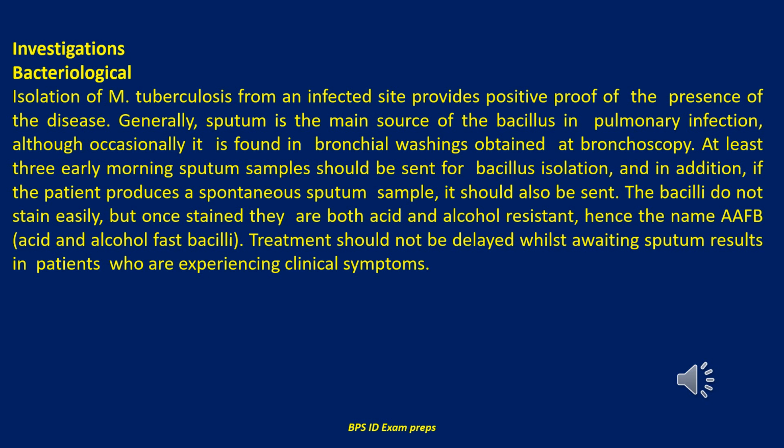Regarding bacteriological investigations, isolation of Mycobacterium tuberculosis from an infected site provides positive proof of the presence of the disease. Generally, sputum is the main source of the bacillus in pulmonary infection, although occasionally it is found in bronchial washings obtained at bronchoscopy. At least 3 early morning sputum samples should be sent for bacillus isolation, and in addition, if the patient produces a spontaneous sputum sample, it should also be sent.